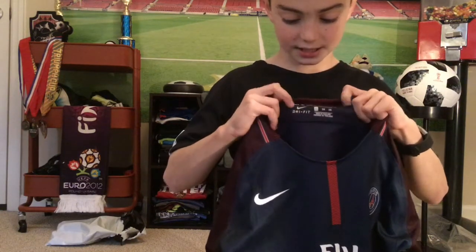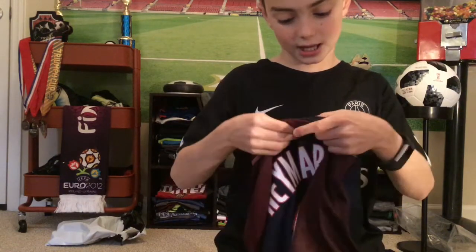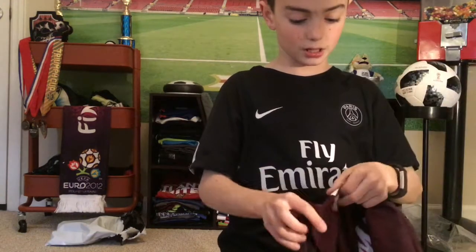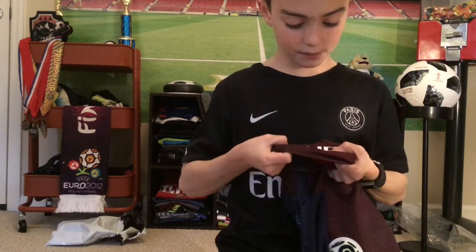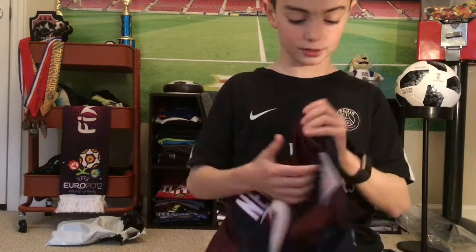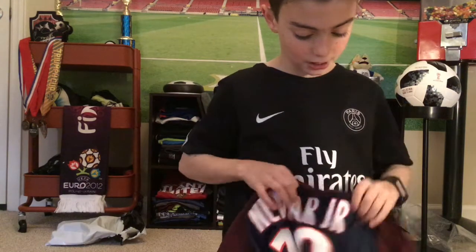Then right here it says Nike Crest Paris. Right there is the size, dry fit. It says 26. I don't know why. It's just kind of weird. Then over here is the Q&B. It's made of this kind of sticky material, which I find pretty cool. Then right here is the league badge, the French league badge.